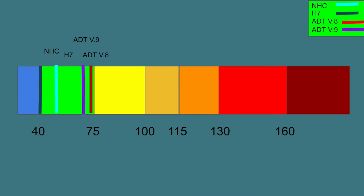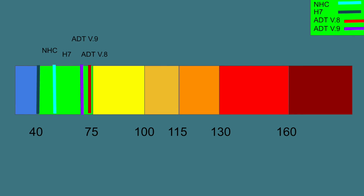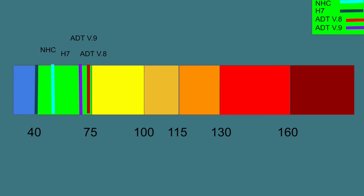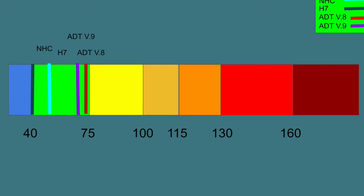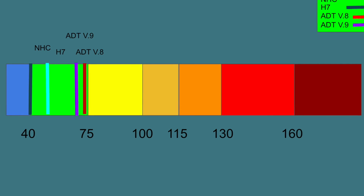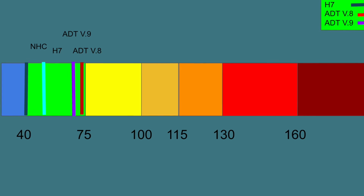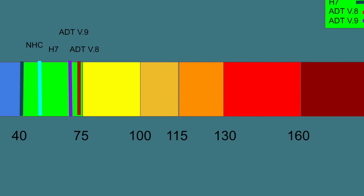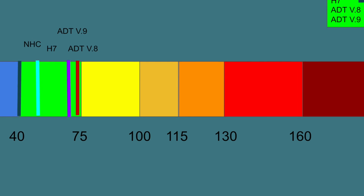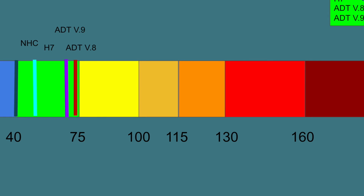Current intensity: the ADT version 8 has it at 73 miles per hour, which is just 1 mile per hour away from being a hurricane, while the ADT version 9 has it slightly lower, only at 70 miles per hour, but that is still a very intense storm. I am going with 50 miles per hour, although I believe that this could be approaching 60 in the near future or tonight. And the NHC has it at 40 and approaching 50 at some point tonight.